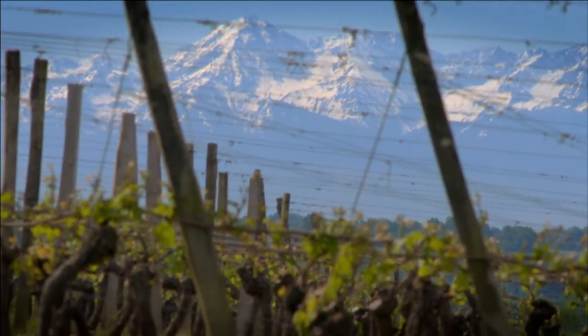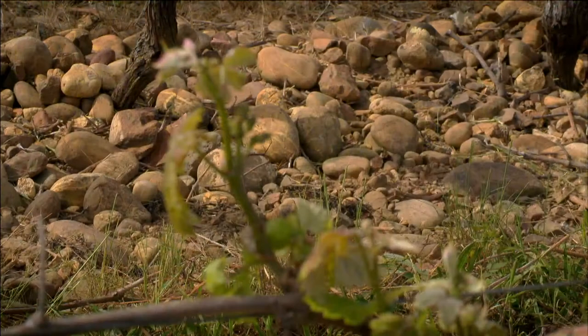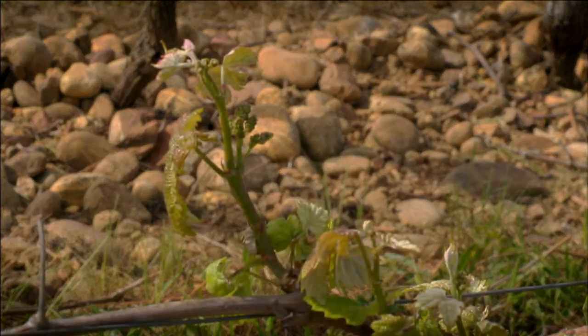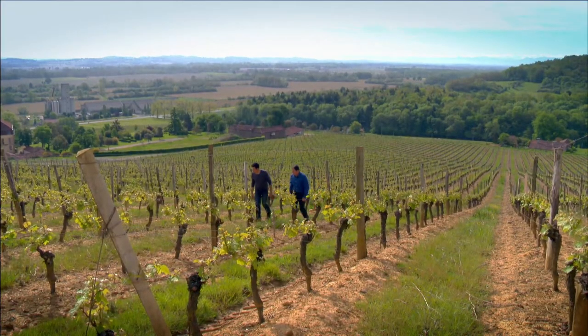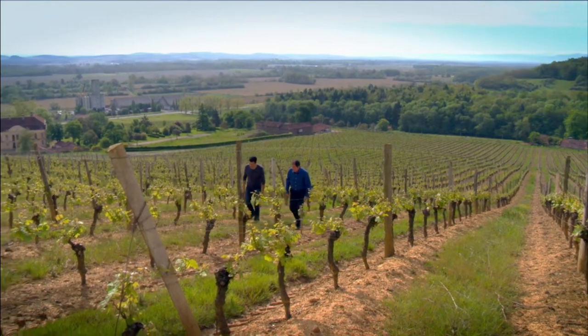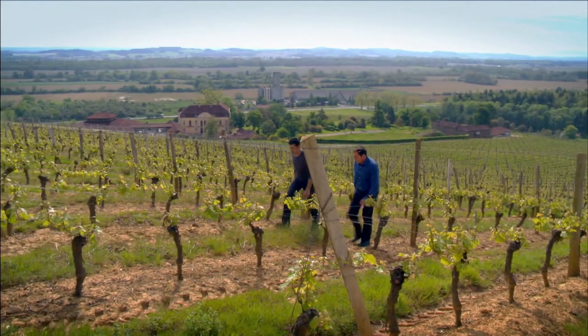But it is only in the last 30 years, when farmer Alain Brumont bought Château Montus in Madiran, that the quality of the growing and winemaking of the local grapes was improved to create extraordinary wines that I know would seduce many Australian wine lovers.